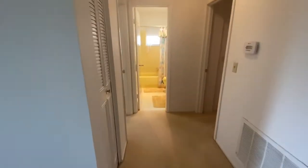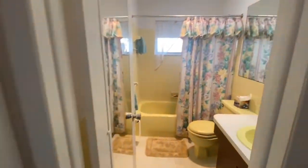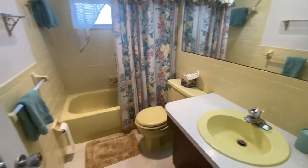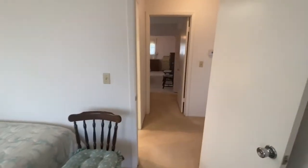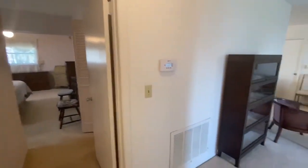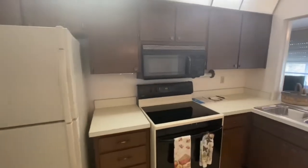Coming down the hallway into the hall bathroom, which is 8 by 5. Here we're in bedroom number 2, which is 12 by 10 feet. Nice windows. Coming across, looking back into the living room.